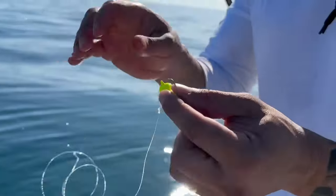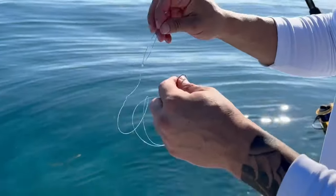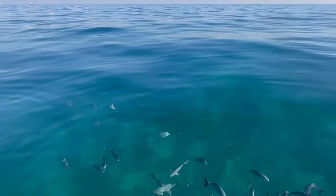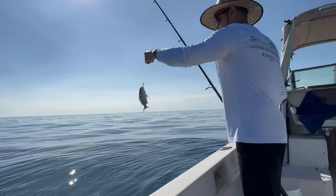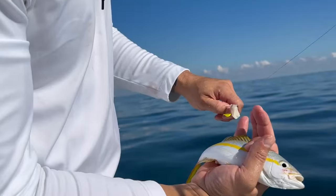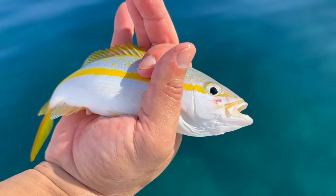And real simple setup. We got these little jig heads, about 2-3 feet of 30 pound fluorocarbon and 20 pound mainline. And let's see what we catch. All right. No problem in our first minute. A little grunt, looks like. Yeah. Nice. That was quick at least, right? Oh, cool. A little tail. Just let him go.